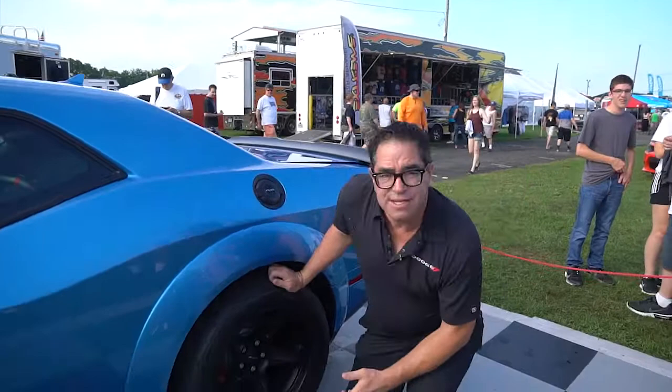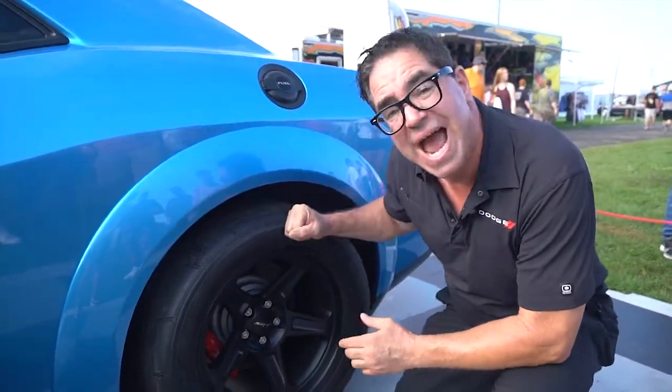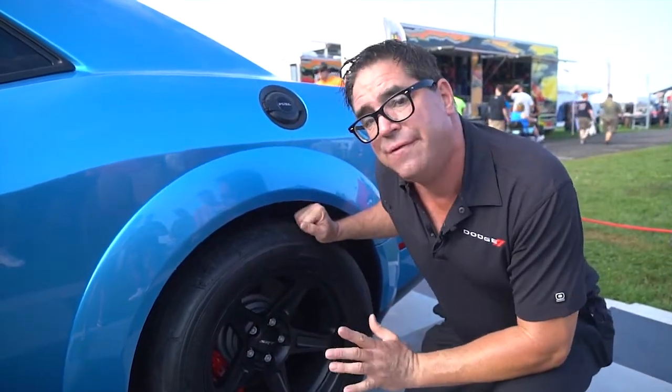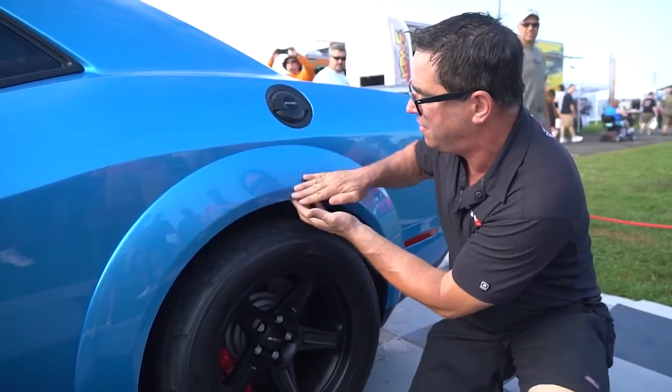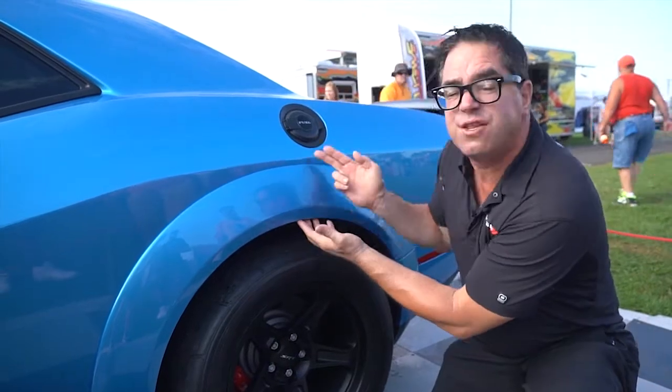Big news too is the Demon is the only American muscle car that comes from the factory with drag radials right off the line. Now these are a set of 4 Nitto drag radials. They're 2 inches wider than the tires on the Hellcat. The bottom line is they had to do something to cover that for traffic laws and safety. So these are wheel flares that are added to the front and the back.